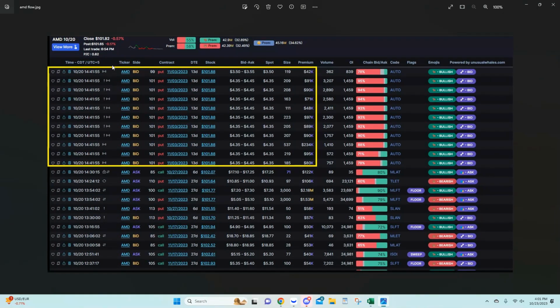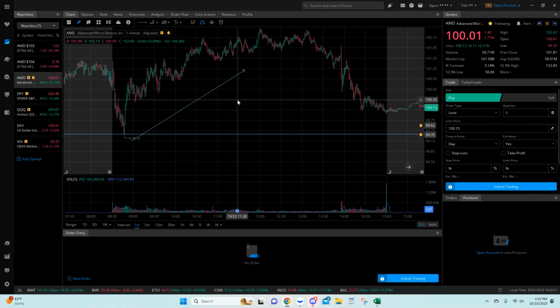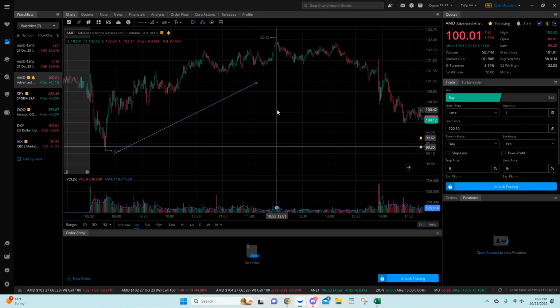But this was the big one that stuck out to me here, as you can see. Flow alert coming in, a bunch of bid side puts, and you're looking at that volume and comparing it to the open interest. This is a whale that opened this trade. They were probably selling puts. So that's kind of where I got the idea with the flow a little bit. So let's look at the actual trades.